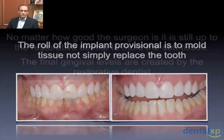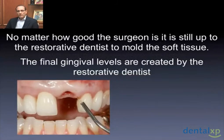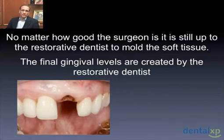No matter how good the surgeon is, it's still up to the restorative dentist to mold the soft tissue. They can give us the bone grafting and they can create the osseous architecture, and they can hopefully give us the soft tissue grafting to create a bulk of tissue that we can work with. But the final contours are going to be up to the restorative dentist. So in a situation like this where our surgeon has done a wonderful job of providing us what we need as a basis, we're still going to need to go in and shape the tissue, whether it be with a laser or an electrosurge, and sculpt the tissue to start to create the subgingival contours that we need for the proper emergence of that provisional.